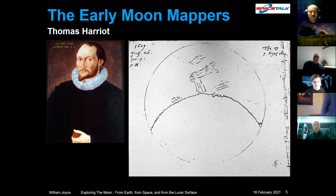You can see the crescent shape. This is the terminator here. And some hints of the seas, probably the Sea of Crises and the Sea of Tranquility. So that was the only sketch of the moon that existed before Galileo did some detailed sketches with a better telescope. But Thomas Harriot continued.